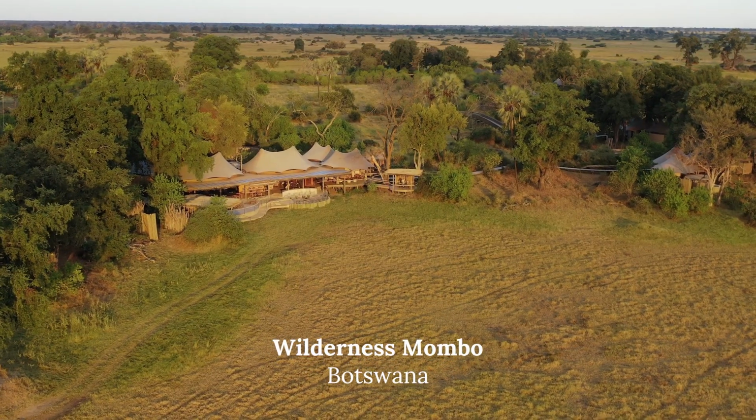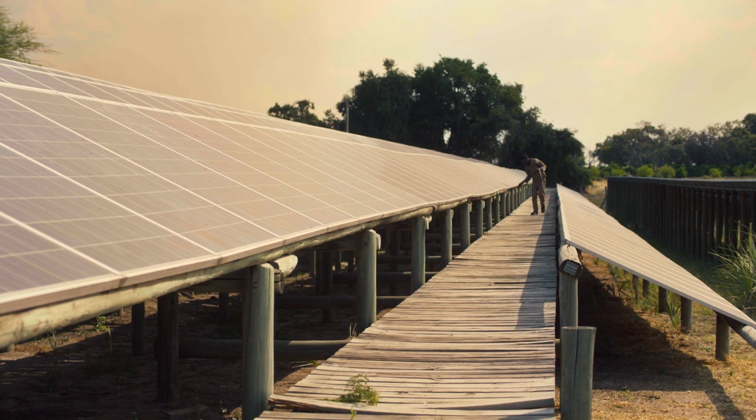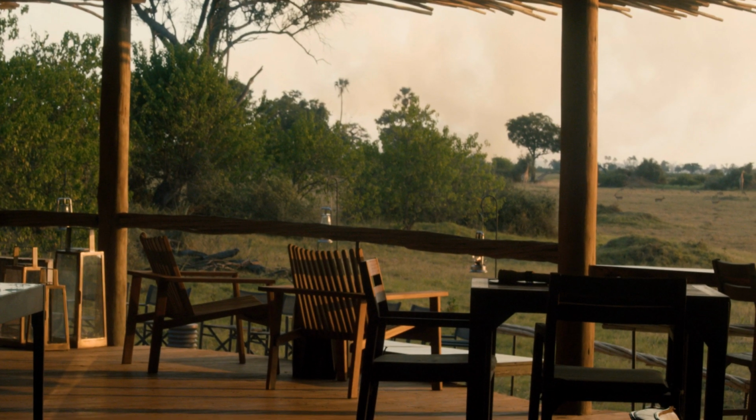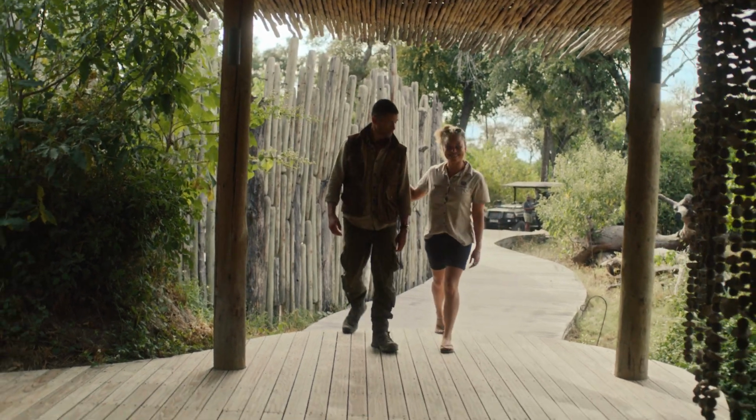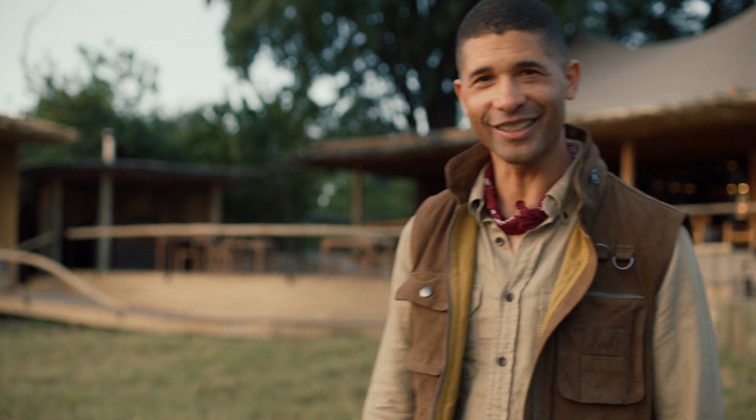On Chiefs Island lies Mombo Camp, an innovative safari lodge that's leveraging technology and engineering for guests to experience the grandeur of the Delta while promoting sustainable practices in animal conservation. Let's see what this looks like in action.